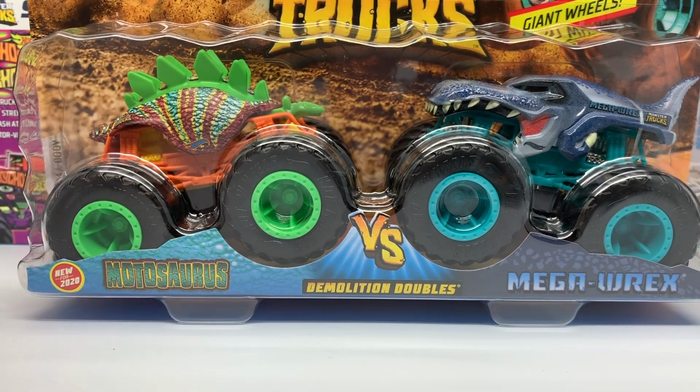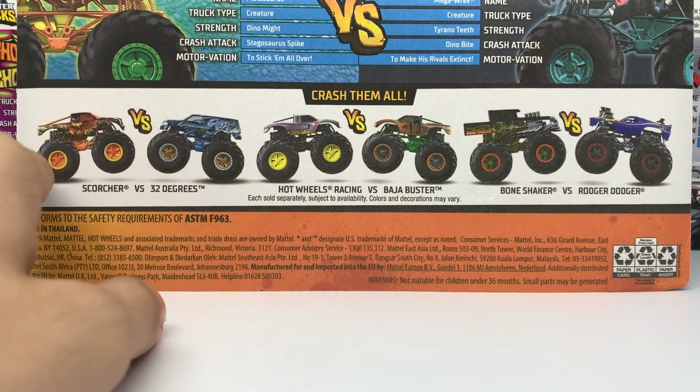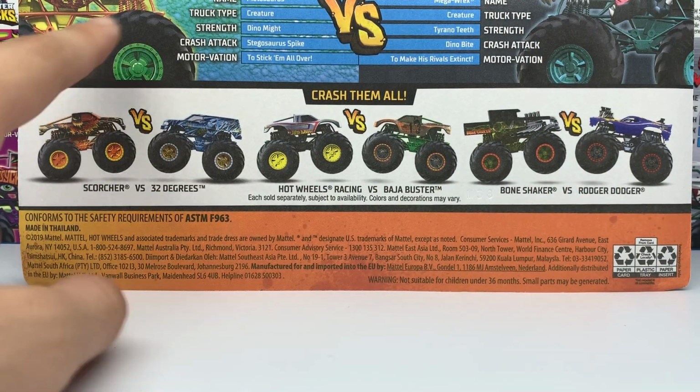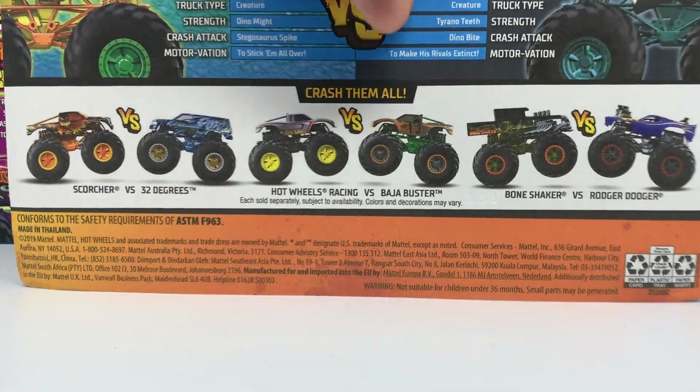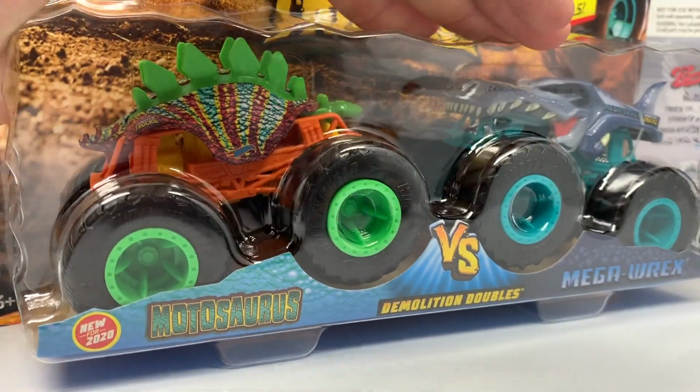This is the new for 2020 Motosaurus. And this is case A of the Demolition Doubles for Hot Wheels Monster Trucks. All repeats, including Megarex, plus one new Motosaurus paint job. That's the only new thing about these trucks. So here we go. The first ever double pack for the 2020 season of Hot Wheels Monster Trucks.